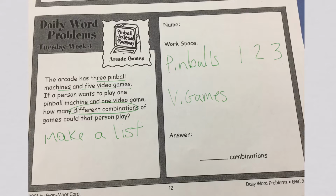Now, I'm not going to continue numbering them because numbers and numbers, that would get confusing. I have 2 different things. So instead, I'm going to letter them. A, B, C, D, and E. So here I have 5 different video games, 3 different pinballs, and I can see they're different because I'm using numbers for one and letters for one. All right, so it says, according to my problem, 1 pinball and 1 video game. So let's start matching them up. Now, I'm going to be systematic about how I do this, which means organized.